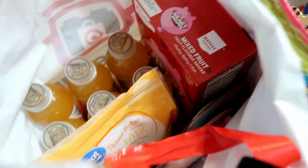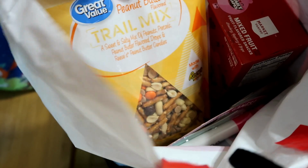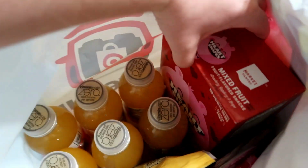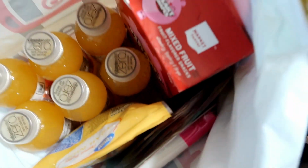In this bag, I have a few food things too, so I'll show you guys that before I show you the activities. Donald has his favorite trail mix. I have vitamin water because everybody's addicted to it. Fruit snacks for Valentine's Day. And I think that that's all the food.